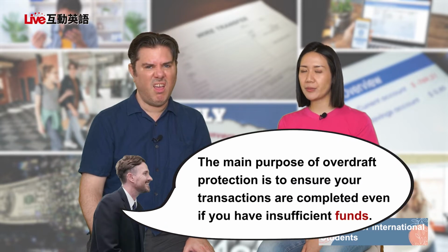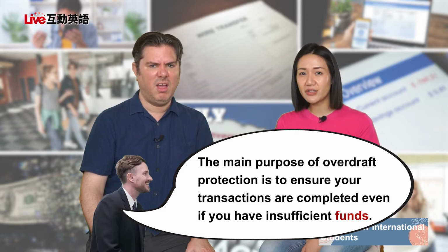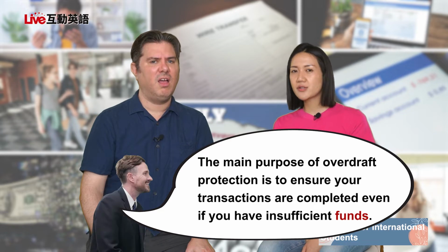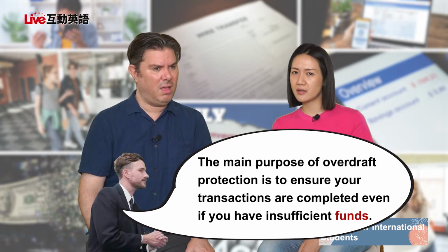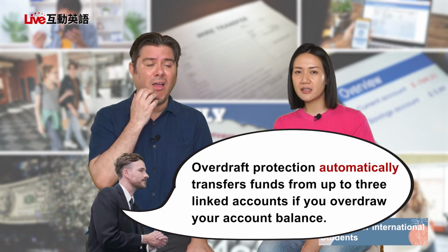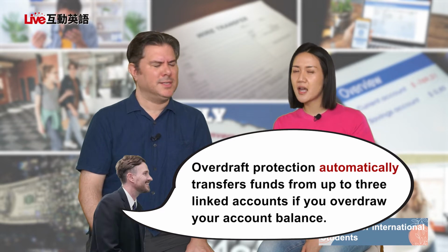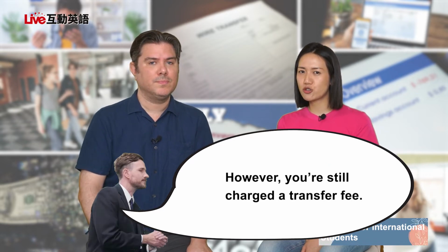So he knows about this money that was taken out. He knows it was a little bit more than he had, but he believes his overdraft protection, which I guess he pays a bit for, would stop him from having any fees if he gets overdrawn. Not exactly. The main purpose of overdraft protection is to ensure your transactions are completed, even if you have insufficient funds. So even if you don't have enough money, you should be able to pay your bills. Overdraft protection automatically transfers funds from up to 3 linked accounts if you overdrew your account balance. That's a little bit complicated. It is. However, you're still charged a transfer fee.